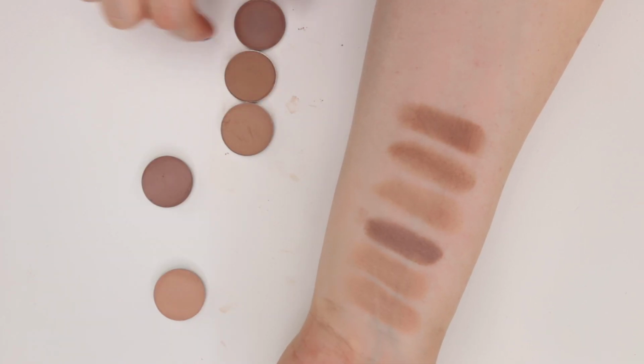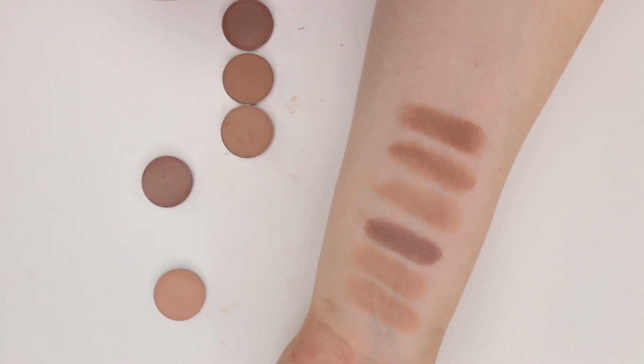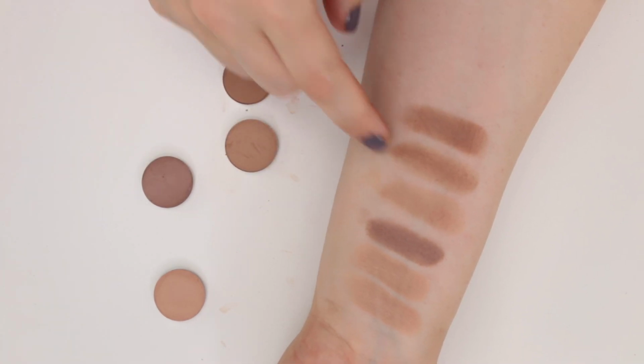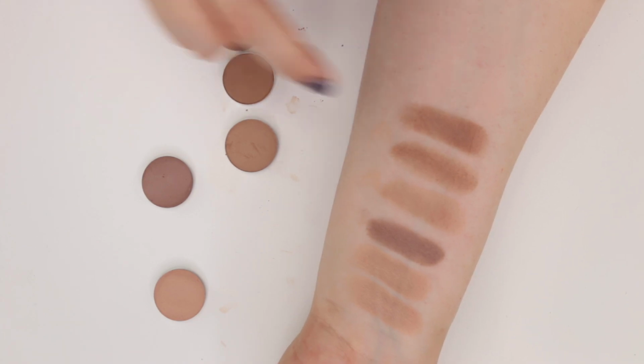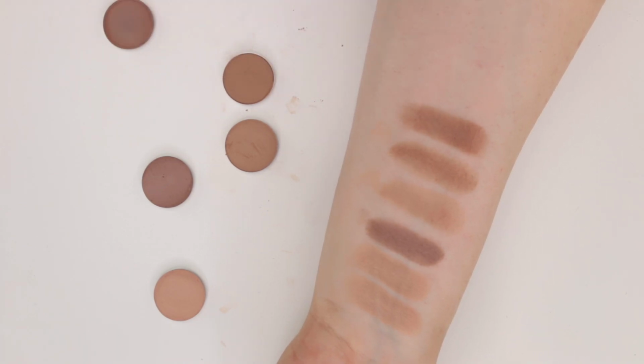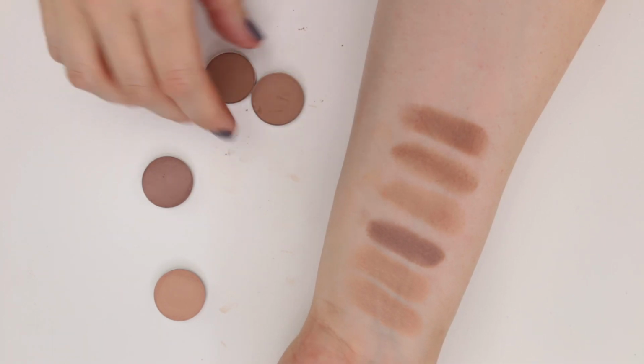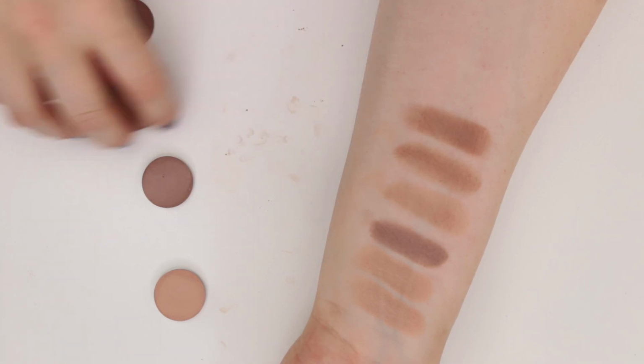And then I've got these three shades here, which actually end up looking very similar to one another. This is Hayride from Makeup Geek, Wedge from MAC, and then Puppy from Sydney Grace. I think I'm going to keep Puppy and pass these two on. I just think they're a little too similar to one another.